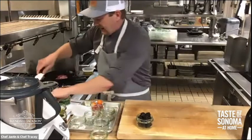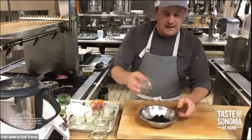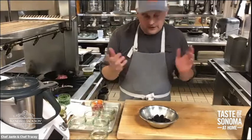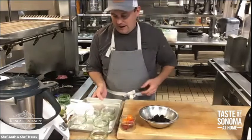And then once that boils, we're going to pour that over the blackberries and just let them cool. And then once they're cool, you can put them in your fridge and keep them for maybe a week, maybe 2 weeks. But they're so good, they probably won't last that long because you'll want to put them in all kinds of stuff for a really nice pop of flavor.